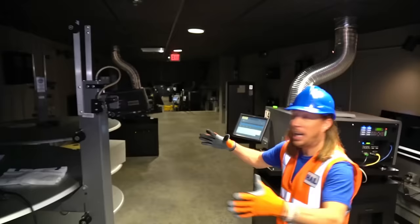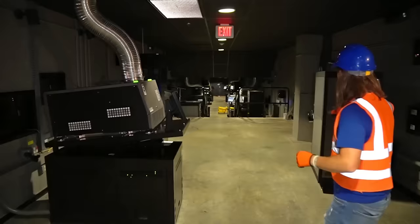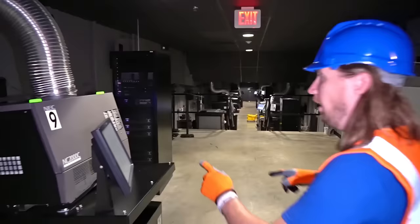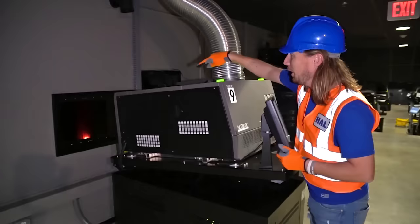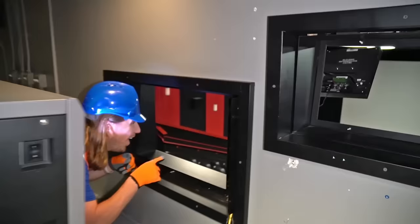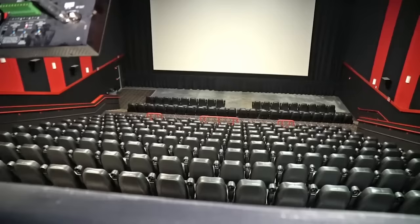We made it to the top. Oh, and look at this room. This is amazing. Can you see back there? Can you see all of the projectors for all of the different theaters? Oh, and look, this is projector number 9 for theater number 9. And right here, look, this is projector number 14 for the theater. Look where we're at. You can see the theater. Oh, that's great. You know, this one particular theater holds 300 people.